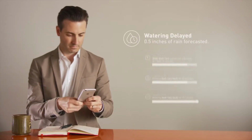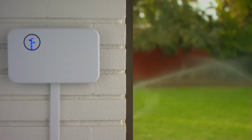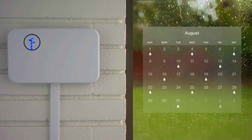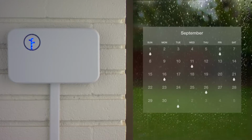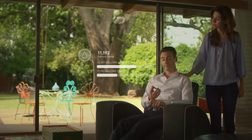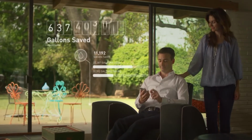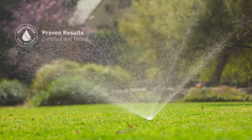Keep an eye on your yard from anywhere. Rachio automatically checks weather forecasts and adjusts schedules for seasonal changes, colder temperatures, and rain, saving you up to 50% on your outdoor watering bill while helping save over a half billion gallons of water nationwide. And you'll know it works.